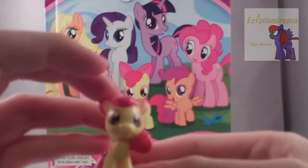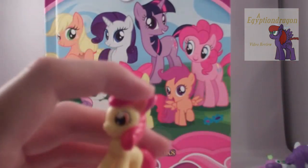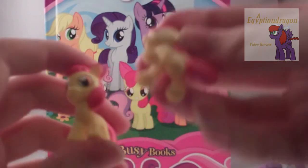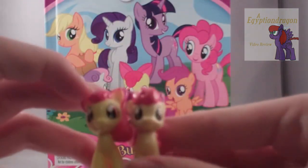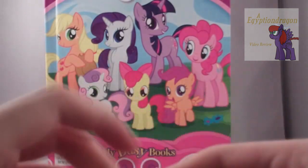And she's really cute though. Let's look at Blind Bag Apple Bloom. This one just looks like an inflated Apple Bloom compared to this one. Like she was inflated by a balloon or something. They're both pretty good. Yeah. Whoops.